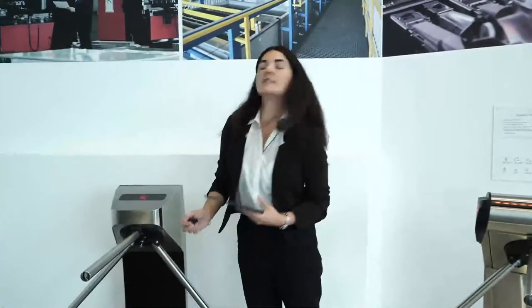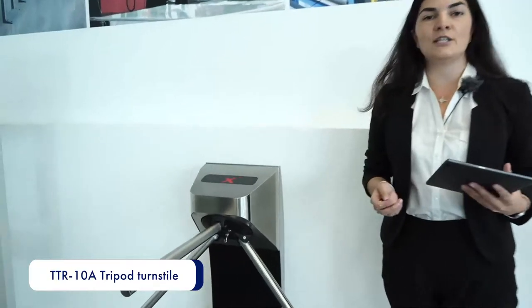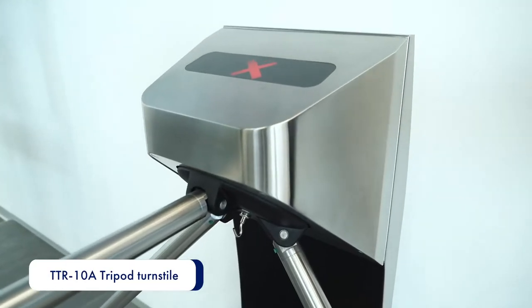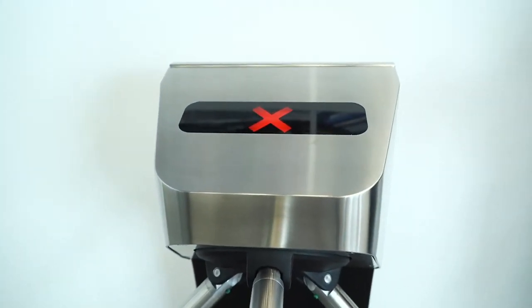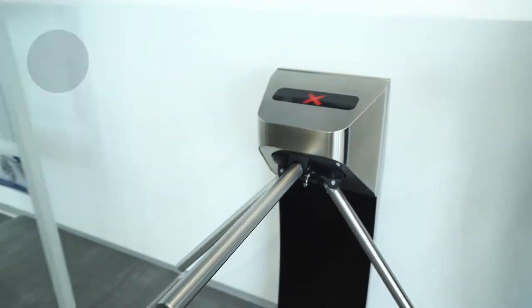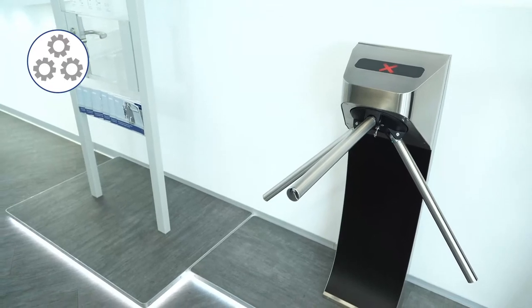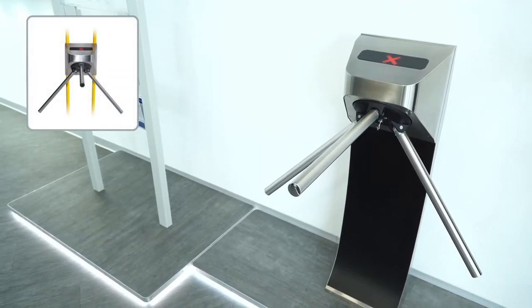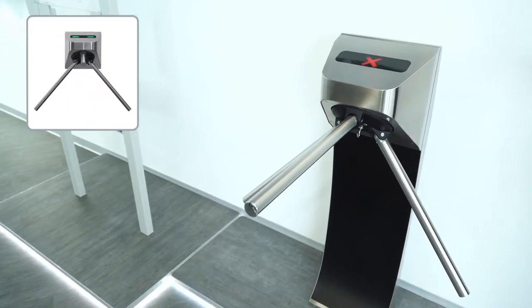This model, TTR10A, is currently our first motorized tripod turnstile. It was initially designed for installation in public transport on the rails, so it was tested for vibration and vandal resistance in order to guarantee a long-term operation. It can be presented in three versions: for installations on the rails in public transport, for installation to be mounted on the wall or on the floor with this housing. Without the housing, it's an ideal solution for the places with limited space.